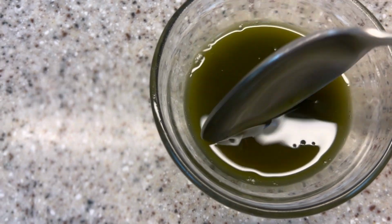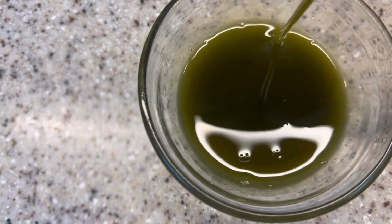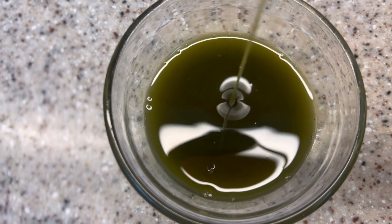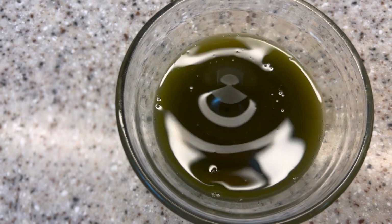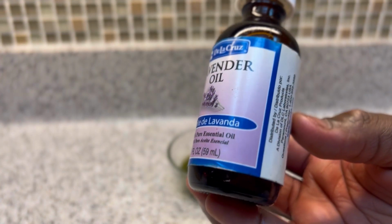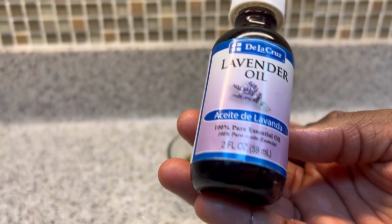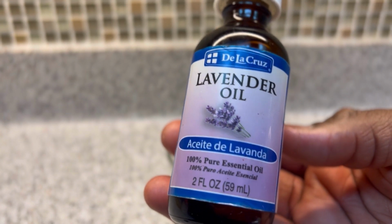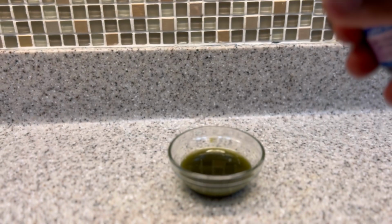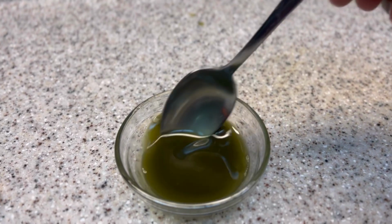Once you have your oil like this, you can use it just as an oil to treat your scalp and also your hair strands. But there is one more ingredient I'm going to add to it in order to maximize the benefit and also add to the fragrance of this recipe. I'm going to add my lavender essential oil. Lavender oil will not only improve the smell of the coconut oil, but it's also going to add to the benefits of it. It can strengthen your hair strands, prevent dandruff, and also treat your scalp.